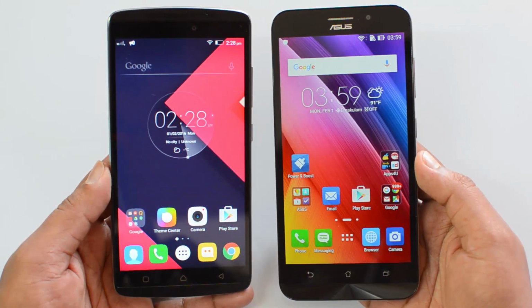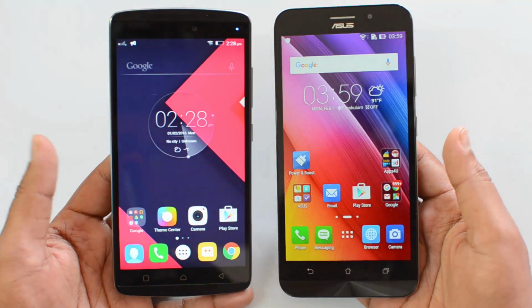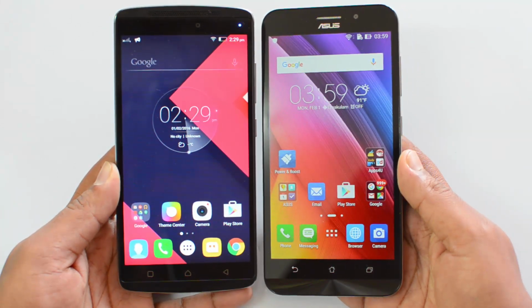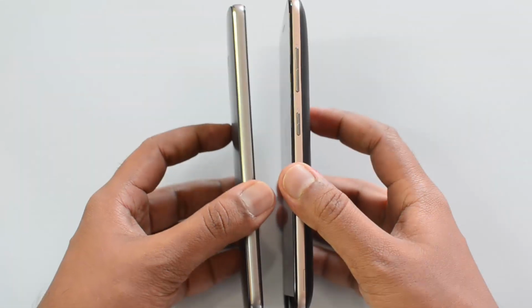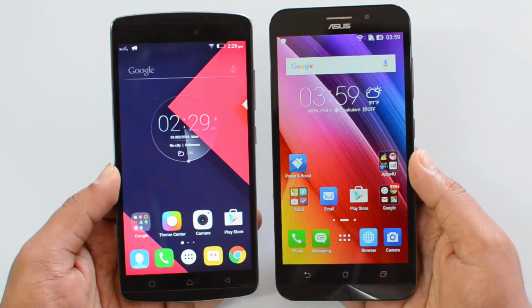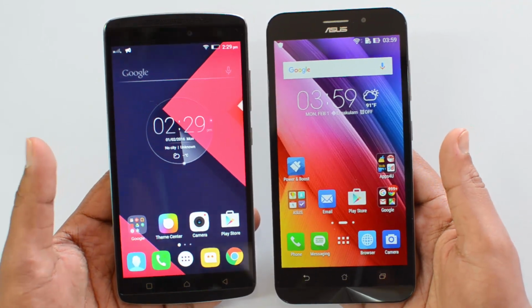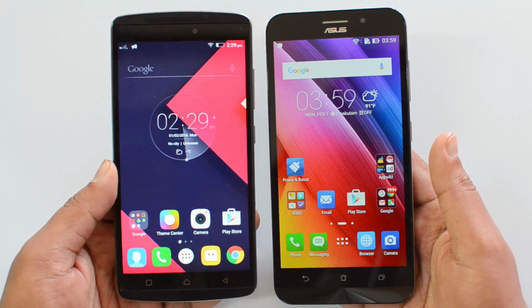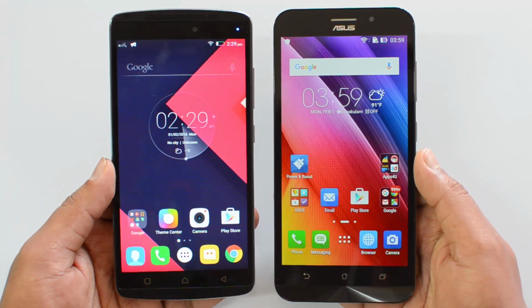But using the device, there is a big difference. The Lenovo Vibe K4 Note is much lighter in weight and also easier to use. You can see the Zenfone Max is bigger in size and also pretty thick, and it weighs a lot. It's more than 200 grams, so using the device with one hand is not really possible. Even for the Lenovo K4 Note it does happen, but it's lighter in weight and also slimmer. So that was the design and build quality aspect.